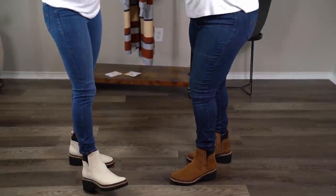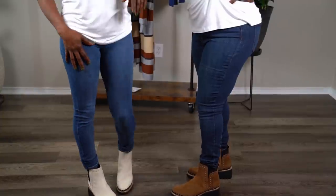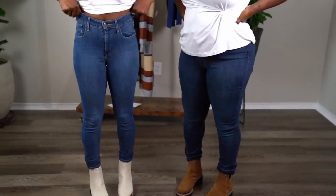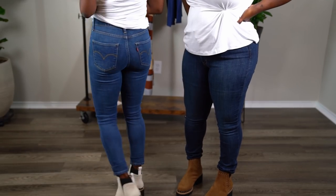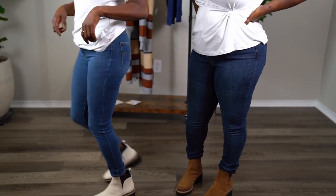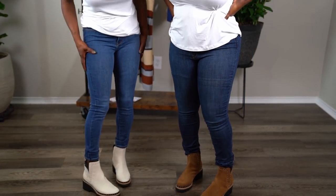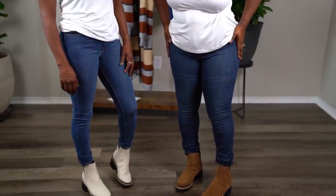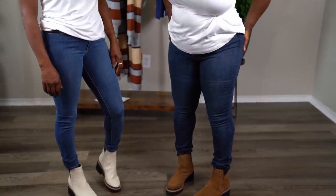And these are my favorite Levi high-rise jeans. So you can see what they come to on me, and they look really cute on the bone. Mine are a size 4, and Shadia's are from Kohl's, and hers are a size 14. How are you feeling? Oh, they feel good.